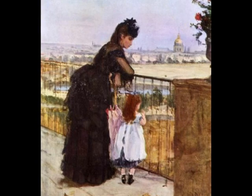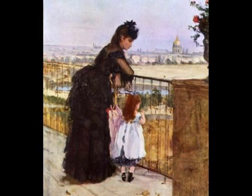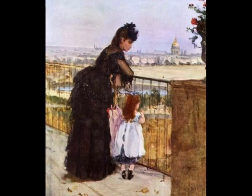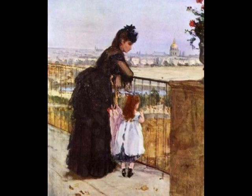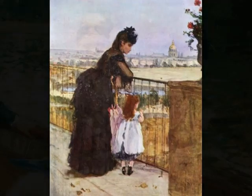It is showing a mother and her child in the environment with the city behind them. Morisot was big on landscapes and painting females and their children, so this was not unusual for her. Out of these three paintings, On the Balcony was the earliest. It was painted around 1871 or 1872, although the exact date is still unknown.